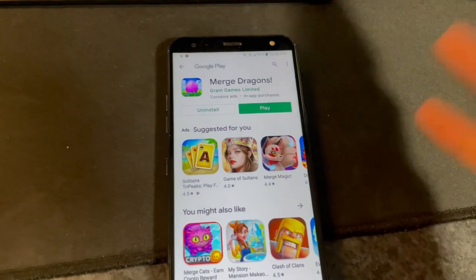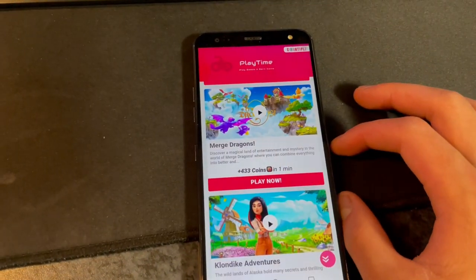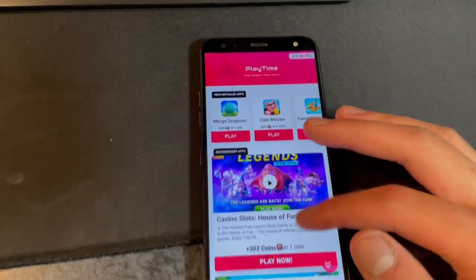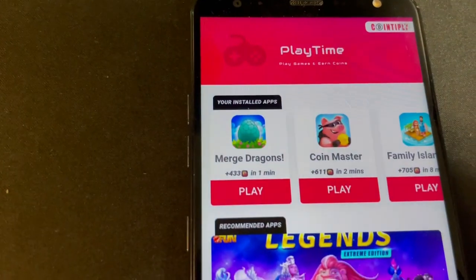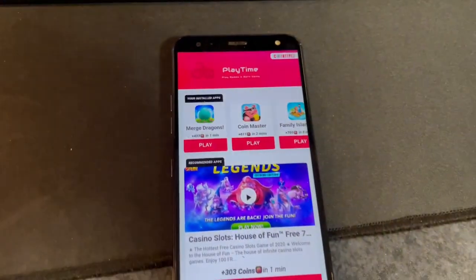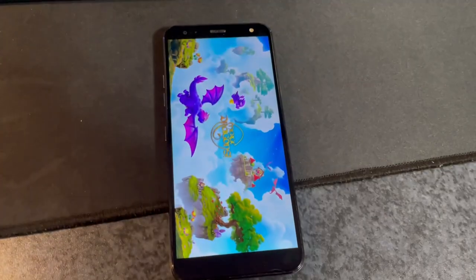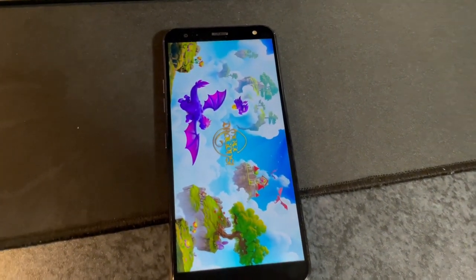Okay, so the game has finished downloading. All you guys have to do is go back over to Cointiply. And now from Cointiply, you can see at the very top, we just got a new installed app. All you have to do, click play. And yeah, the app should start running like so. We'll give it a minute and I can show you guys how many points we actually get.